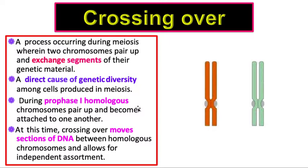A process occurring during meiosis wherein two chromosomes pair up and exchange segments of their genetic material is called crossing over, a direct cause of genetic diversity among cells produced in meiosis. So during prophase 1, homologous chromosomes pair up and become attached to one another. And at this time, crossing over moves sections of DNA between homologous chromosomes and allows for independent assortment.